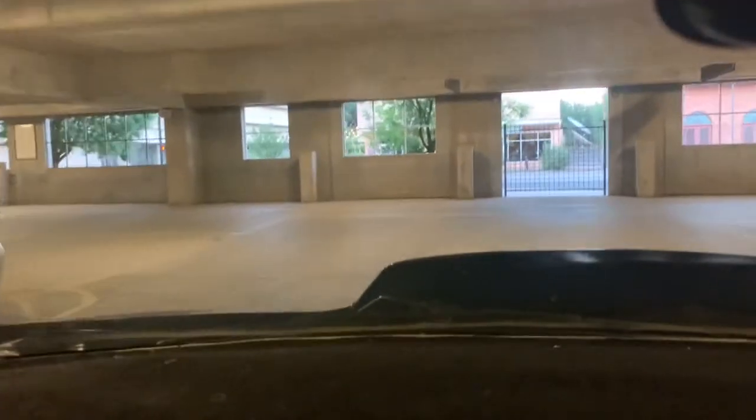Love coming to this spot. Hopefully I got some good video for you guys. You guys can see the car. Definitely gets a lot of looks. Everybody seems to like this car.